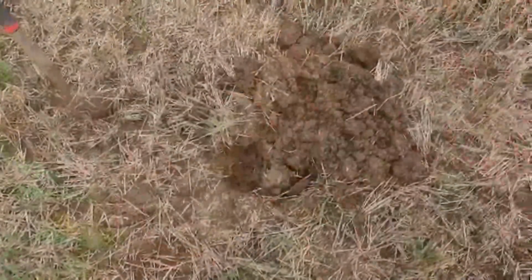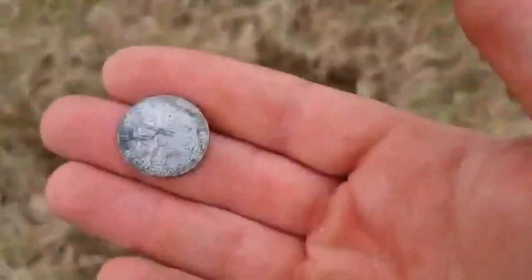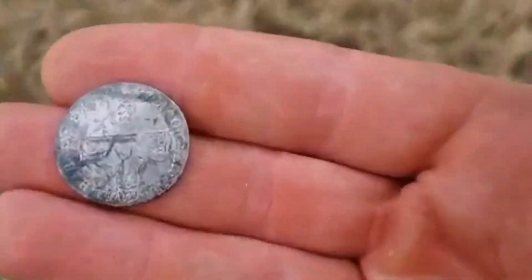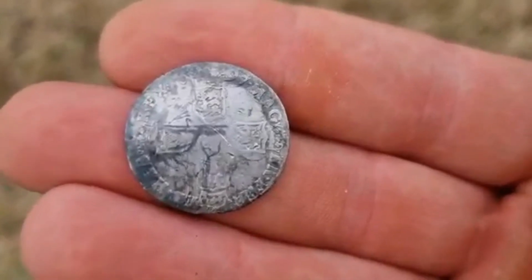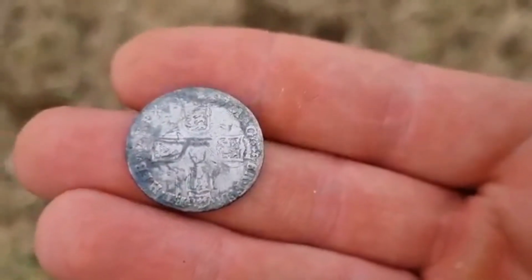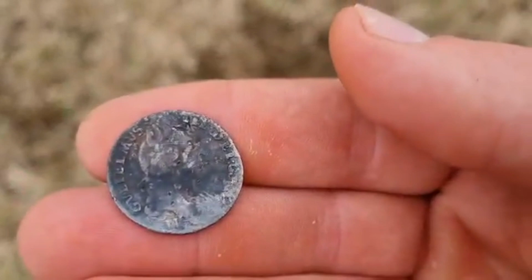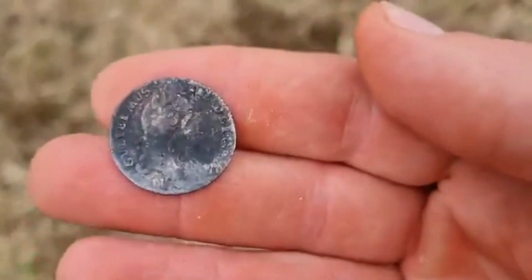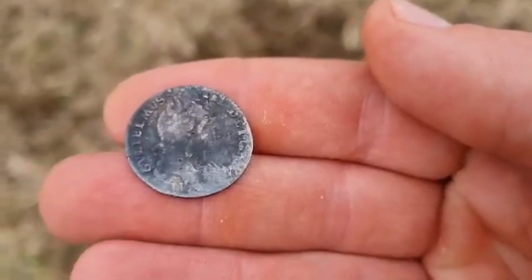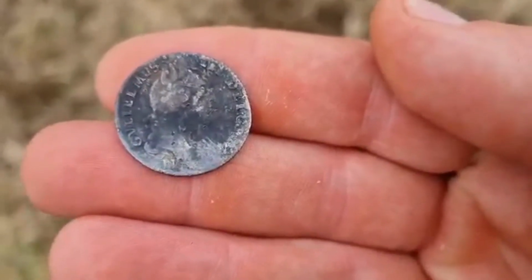Let's give it a clean. Well, these Williams usually come up pretty battered, and this one isn't too bad. It's a little bit battered, but I can just about make out the date there. 1697. Shields on the back. But really, for a William III, it's not bad condition at all compared to some of them I've had in the past. I've had a couple of nice ones, and this I would class as a nice condition one, to be fair.